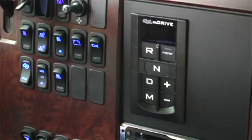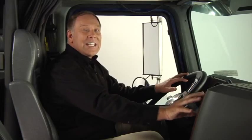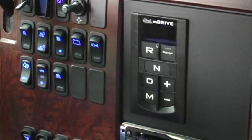The gear shift is operated by an intelligent shift pad module located up here on the dash and is managed by sophisticated electronics that delivers smooth shifts every time. The mDrive is available in both direct drive and overdrive options. The shift pad here is the premium level, offering greater operator control than the base model fleet version.